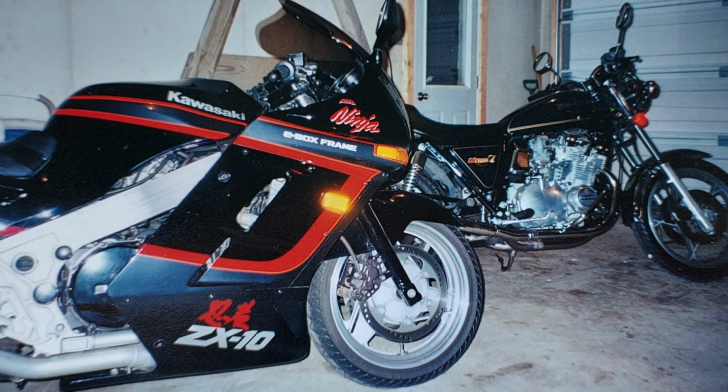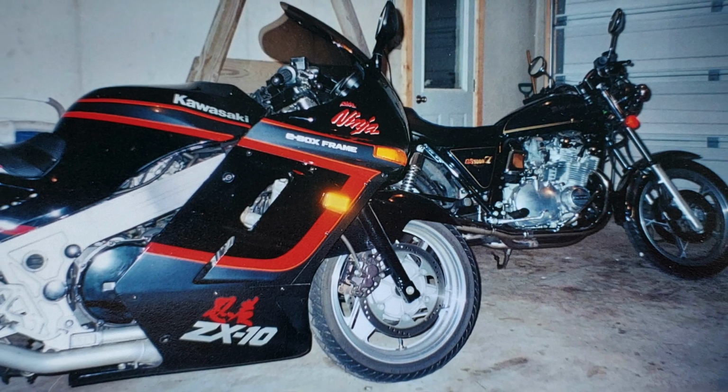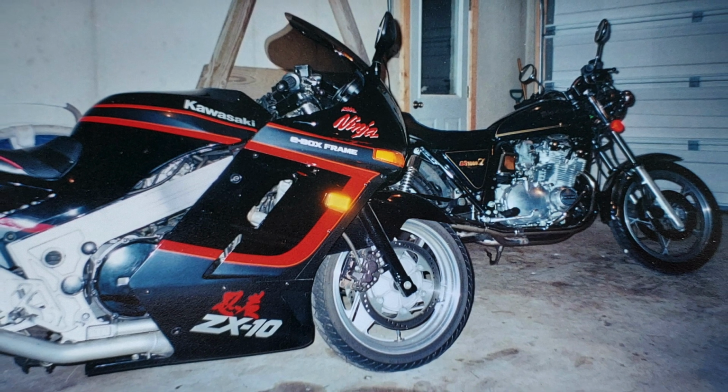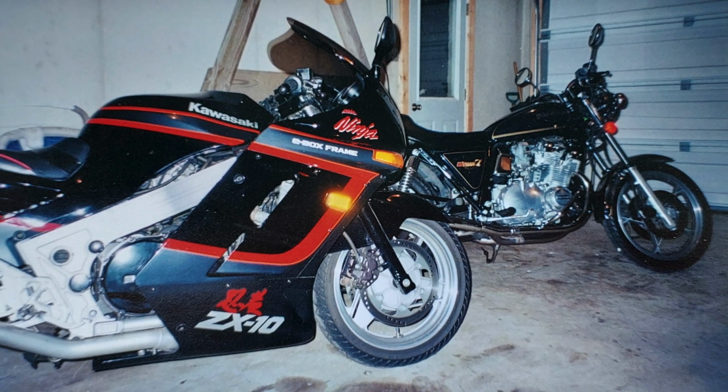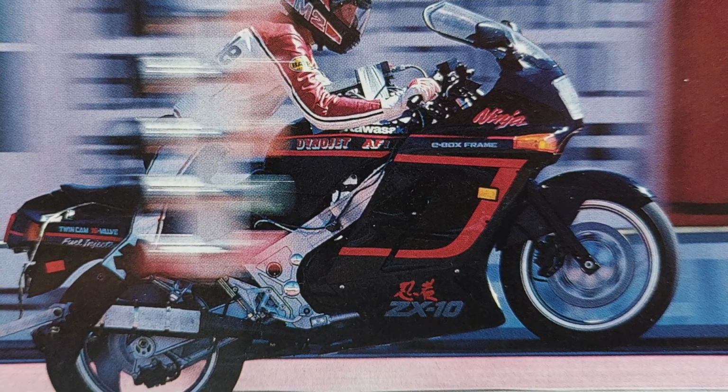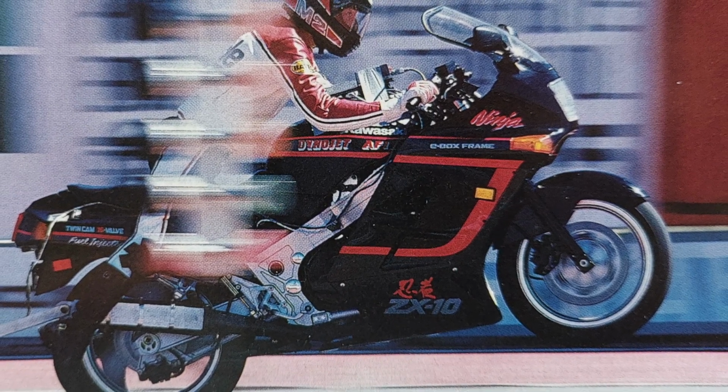I thought mine, because of the pipe, might have been a little bit off. It might have needed a little bit more tuning. In looking at the torque curves and power curves of stock ZX-10s, I see that this is an inherent feature of the ZX-10 power band.